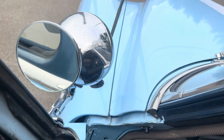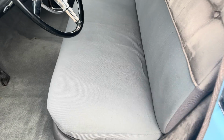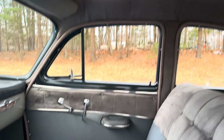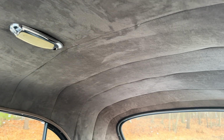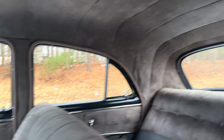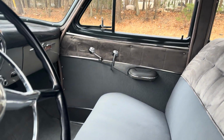As we get inside the car, well, before I sit in it, I want to show you the seats. All brand new upholstery. Everything in here has been reupholstered, including the door panels and the headliner. That headliner is brand new. Well, within the last 5 years or so. Everything in this interior has been redone and done very close to original, including the 4 door panels, obviously the carpeting, which is immaculate.